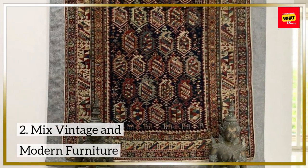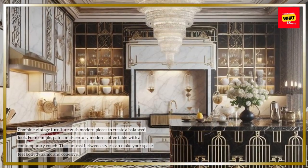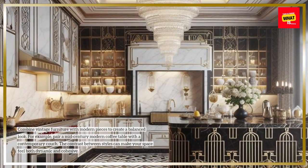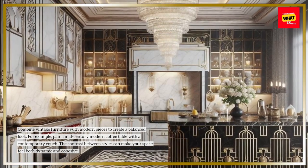2. Mix vintage and modern furniture. Combine vintage furniture with modern pieces to create a balanced look. For example, pair a mid-century modern coffee table with a contemporary couch. The contrast between styles can make your space feel both dynamic and cohesive.